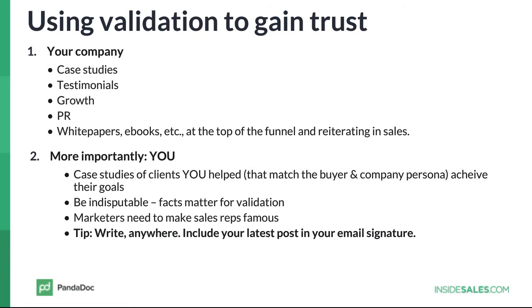So what can we do to gain trust? Well, this is where validation comes into play. Your company, first and foremost, should be able to leverage, at the top of the marketing funnel, case studies and testimonials. In fact, a lot of buyers today are skeptical that your solution or your service is going to be around long enough for you to offer a long-term ROI.